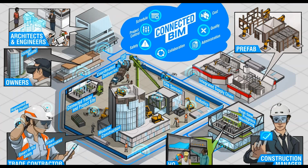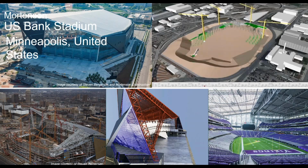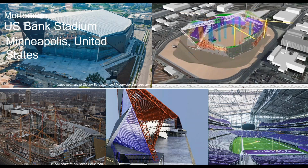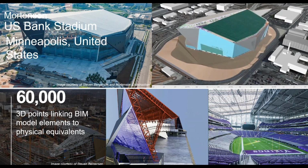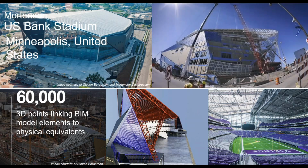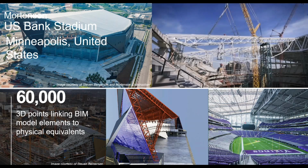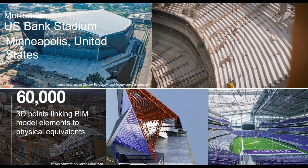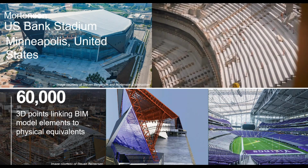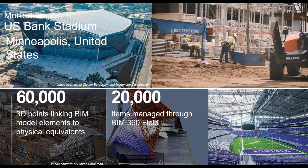Yep. So that's more on the building side, but when we look past the building and go more into construction, it's the same thing. So this is Mortensen looking at the US Bank Stadium. This project had over 60,000 points linking the model elements in the virtual world to the physical equivalent. So think of it this way. If you have to know exactly where something is, you have all these different angles, all these different connection points. That allows me to manage all of those objects, and I'm using the software to help me do so.